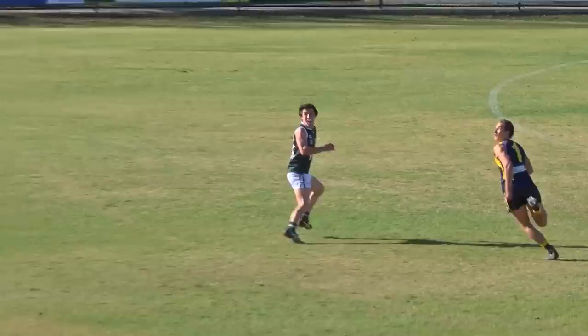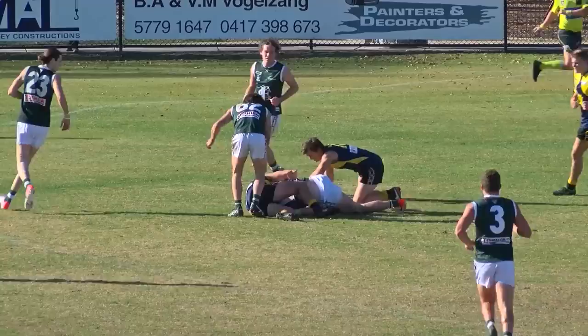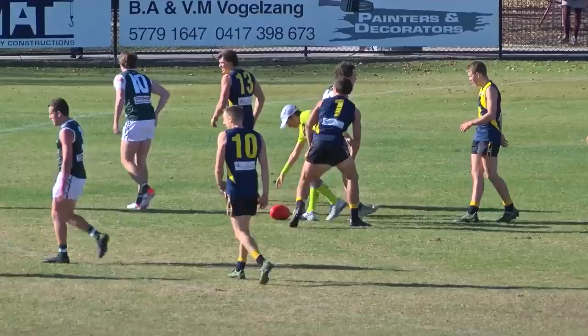So Echuca have got the ball on the centre wing. Kick goes forward from Wheeler. Howe's there under the pump, battling hard at centre half back for the Eagles. He goes over the top of an Echuca player, but doesn't give away the free kick. And Sam Willoughby looks like he'll be in everything, I think. He's certainly started very well for Echuca, getting plenty of the ball.